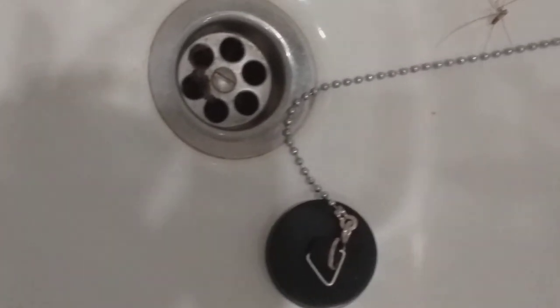Oh, he's going to the chain. Walking on the chain. Look at that. So massive. Very massive, guys. Oh, he fell over. That's the first try.